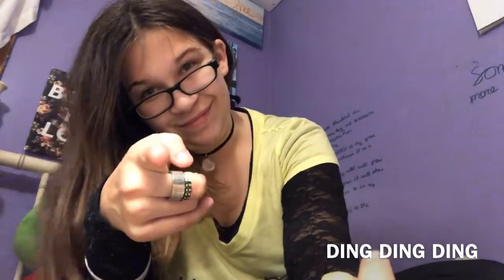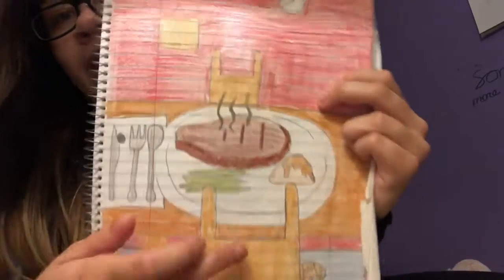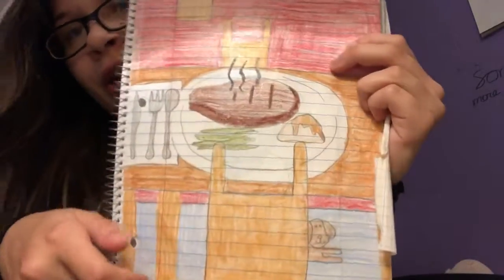perspective. That's the word. I was trying to mess around with perspective, like making this chair tinier and making this chair bigger. I don't know what that was. This one is a very long story.